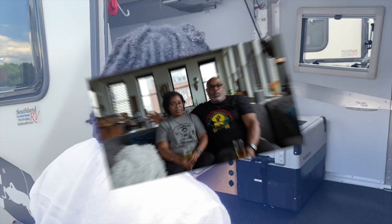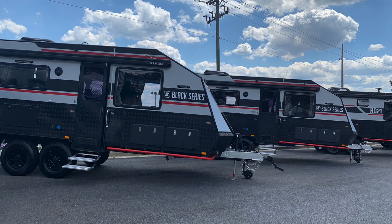So yes, we went up to Sutherland to take a look at their trailers. We had a few different ones in mind, but I really wanted to understand all of the different types of trailers and campers that they have. While we were there, we had to put eyes on what we came to see, which was the Black Series. We wanted to look at their HQ19, and we also had an opportunity to look at their HQ21. However, they did have another camper out there that was worth looking at.